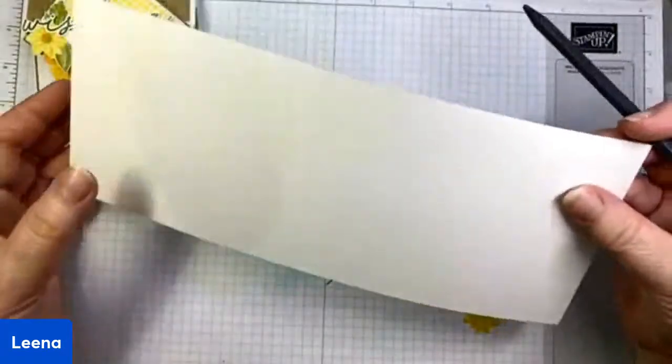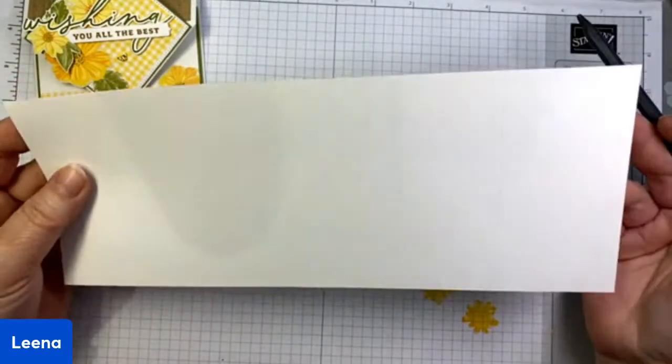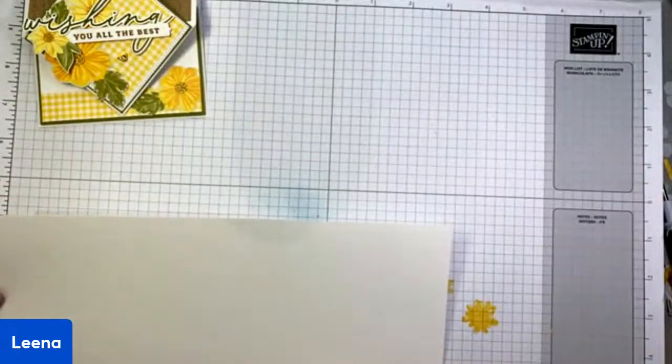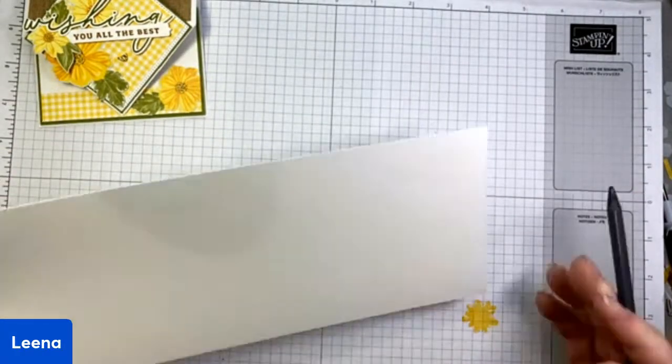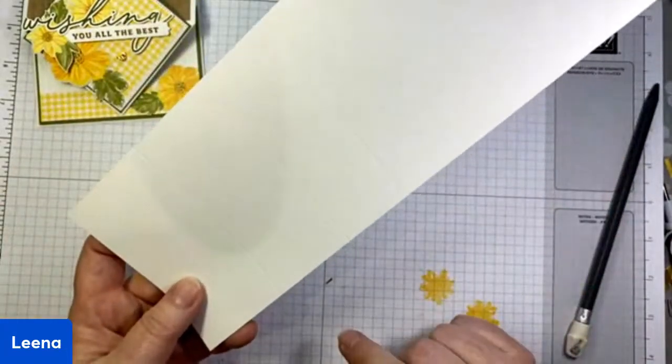All right. So I'm starting with a 4 1/4 by 11-inch piece of basic white cardstock. This is thick basic white. And I have scored it at 2 1/8, 4 and 5 1/2. So 2 1/8, 4 and 5 1/2. Again, these measurements are in the video description.